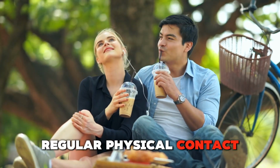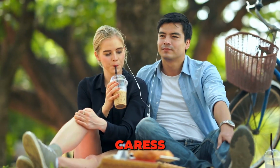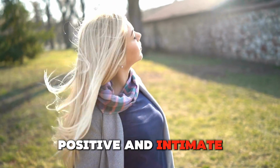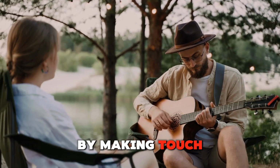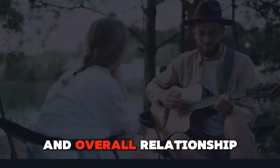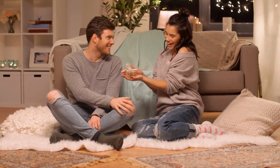Regular physical contact, such as holding hands or gentle caresses, can help to reduce stress and anxiety, fostering a more positive and intimate bond. By making touch a regular part of your interactions, you can enhance both your emotional connection and overall relationship satisfaction.